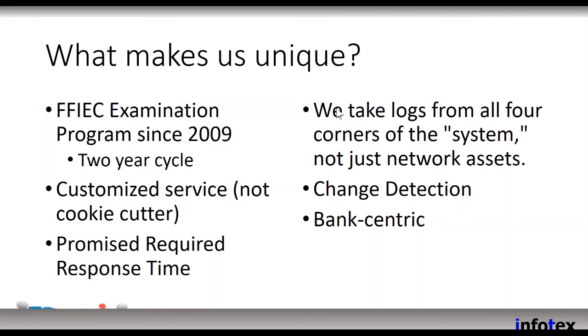We are a very customized service. We're very proud of our customization, our system development lifecycle controls, and our organic development process. We also take logs from anything. Because we're very customized, we don't need to worry about cookie cutter processing. So if you want us to watch the logs on your VoIP system, get us those logs and we can do it. If you want us to scrape a screen, we can do that. If you want us to read PDF files, we can do that.